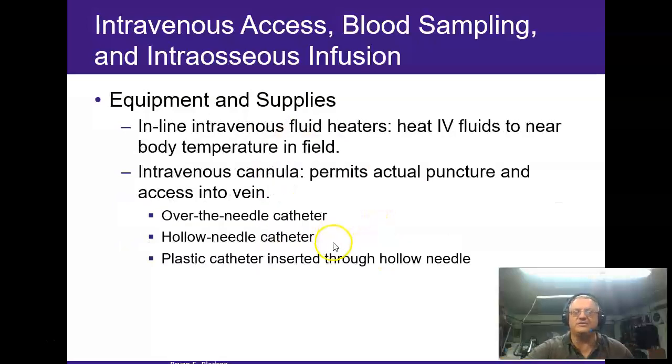I have never actually seen one of those. In fact, we usually give normal saline when we're giving blood, only because it also helps prevent some other reactions as well. You kind of want to dilute the blood as you're putting it in.